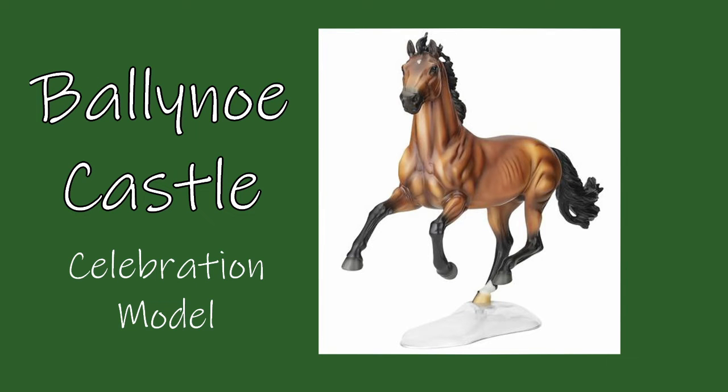Now, the Celebration model comes with every 3-day ticket, and this year the model is Ballino Castle. I'm not sure if I pronounced that right. I apologize if I butcher any of the names of these models. And this particular model is on the Show Jumping Warmblood mold.